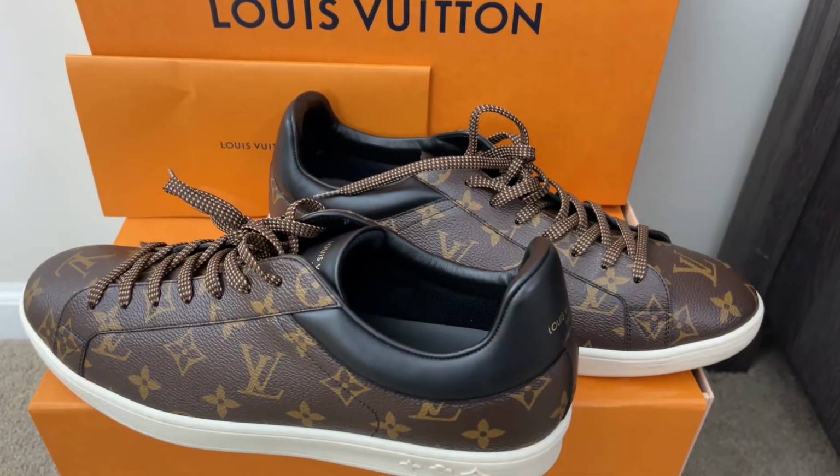Like I said, these shoes retail for about 860 bucks, and they're always going to come with the literature, and your receipts and envelopes like this, especially if you purchase in store. Most of the time, I have purchased online before and they forgot to give me my envelope like this. But your shoe should 100% come with this envelope. But like I said, I have ordered online before from the Louis Vuitton website, and I didn't get my envelope.